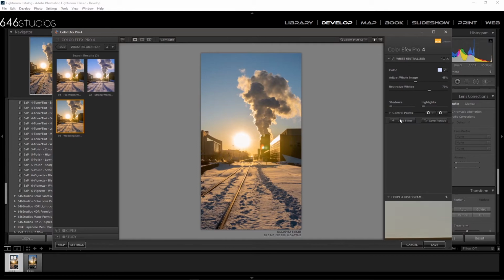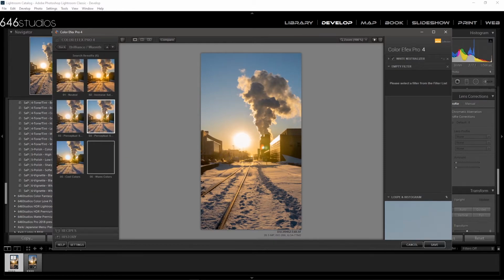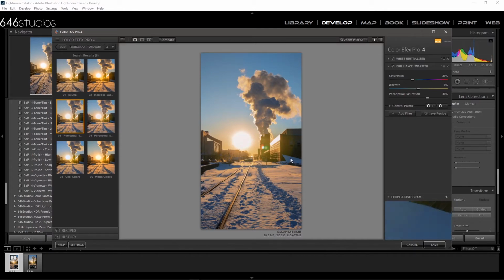So we're gonna cut out of this, add another filter, and we are gonna go back to landscape. We're gonna go back to warmth, and we don't want too much blue, so we want warm colors. Increase saturation. See, right here is where I see blue clipping, and I don't like that. See, again, blue clipping. But we can warm that up just a tiny bit. Or we can just keep it neutral and then warm it up that way. Then bring it down. There we go. That seems about right.